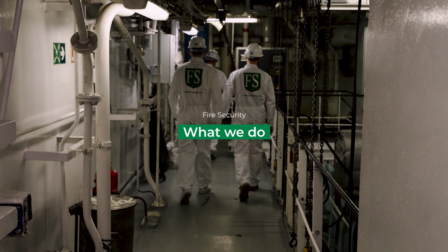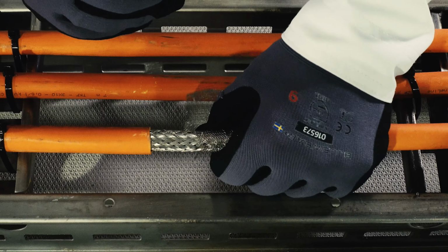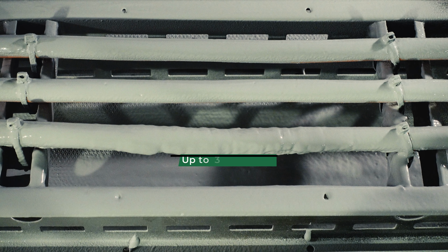What do we do? We repair cable sheaths that are damaged by UV, oil, mud, and mechanical stress. The coating restores the cable value, prevents future damage to cables and cable jackets, and eliminates the need for large-scale replacement. This is done with minimum shutdown time. The FS coating systems upgrade your cable and extend the lifetime by up to 3 times.